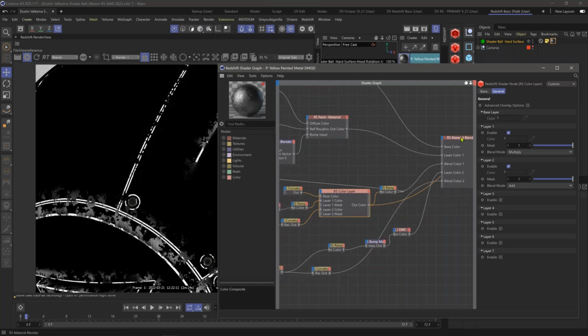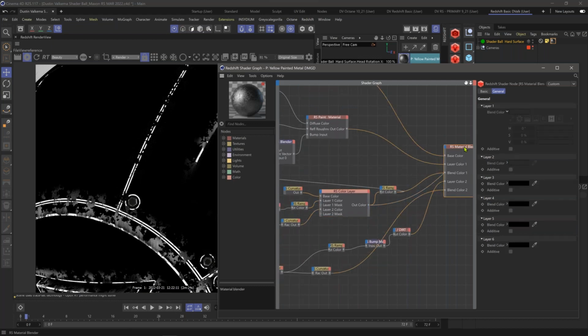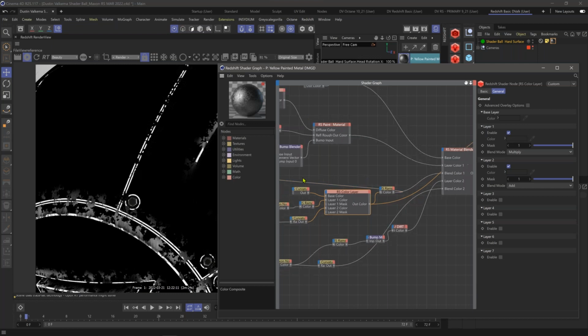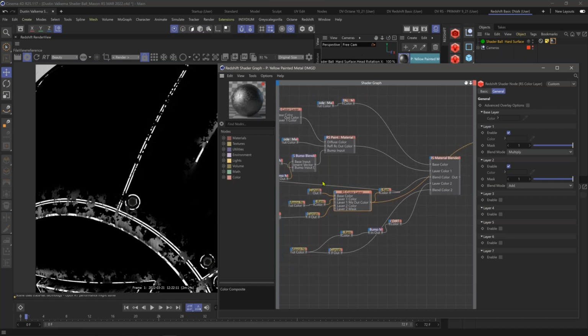Okay, so in our material blender, I have this color layer node that's producing this same alpha here that's being plugged into one of the blend colors here for the materials. And this is pretty much the process and how it looks. So regardless of how complicated the node structure here looks, this is really a simple process.